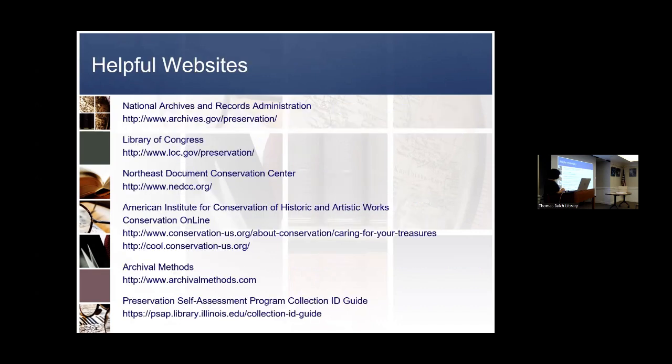And then I have a whole bunch of websites, and again, these are on the handout, so you don't need to write these down. But both the National Archives and the Library of Congress have pages dedicated to preservation. And they both have a little bit that's aimed at a general audience. A lot of it is for professionals, but they do have pages about family histories and for the general public.